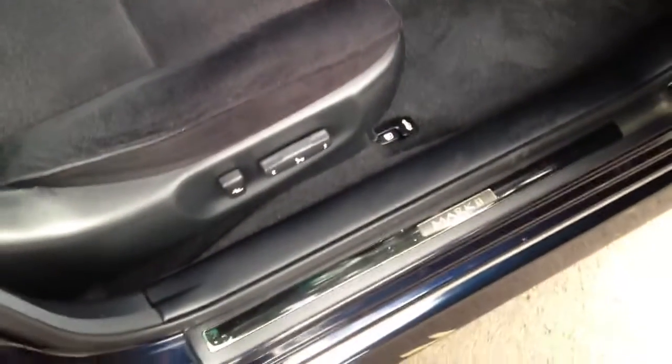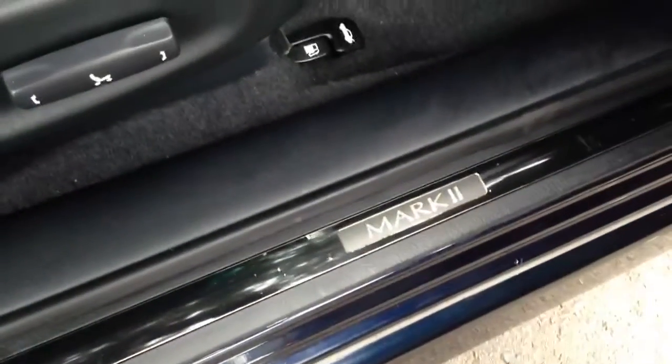All electric chairs. Very nice chrome decals here, the wood grain highlights that run through the car, the leather steering wheel. It's really beautiful, luxury car. Have a listen.